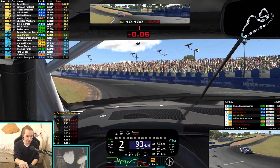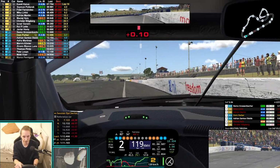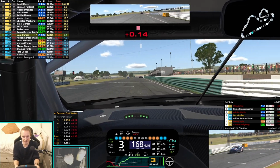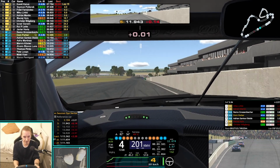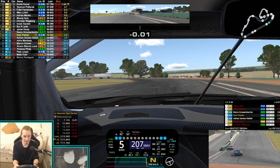I feel like I did a good job of that one. Sort of into T2, put my car somewhere and made it clear that I didn't want him coming past. But then held up a couple of times through the next two corners. Remo's just lost another second again though, getting them cleared.